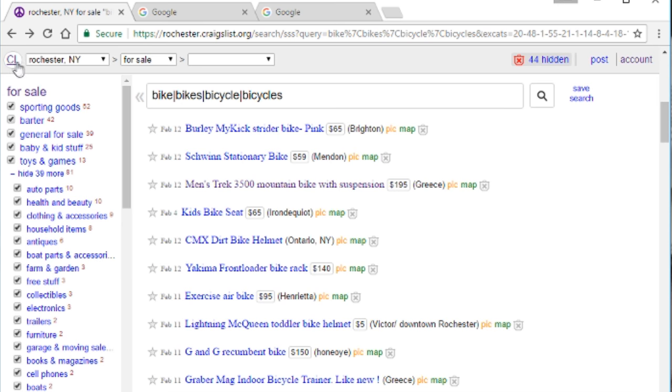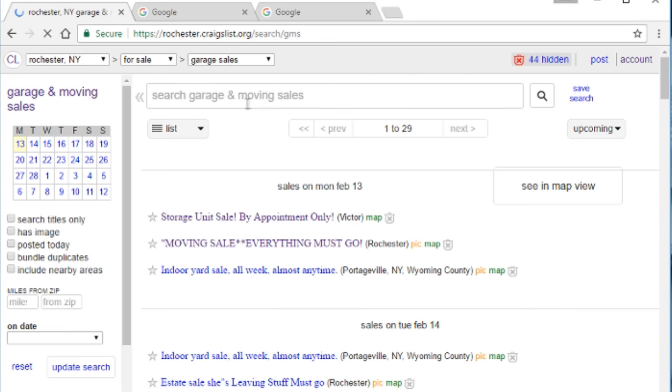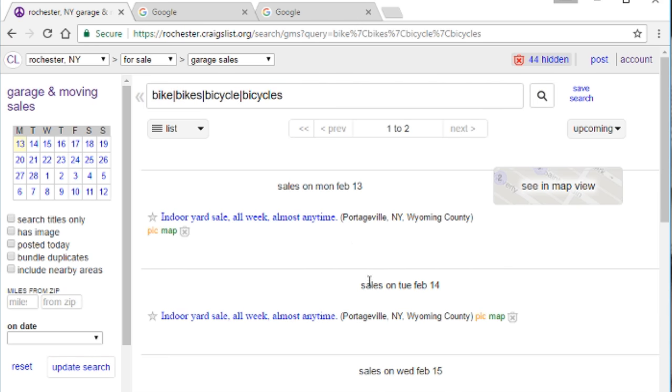Well, then another category that you might want to search just by itself is garage sale. So again, go into garage sale, and this is really useful, especially in the spring and summer. Go into here and search bike, bikes, bicycle, and bicycles, plural, like that. And usually in the spring and summer when people are having garage sales, yard sales, you might find a whole bunch of listings in here and find some cool stuff.